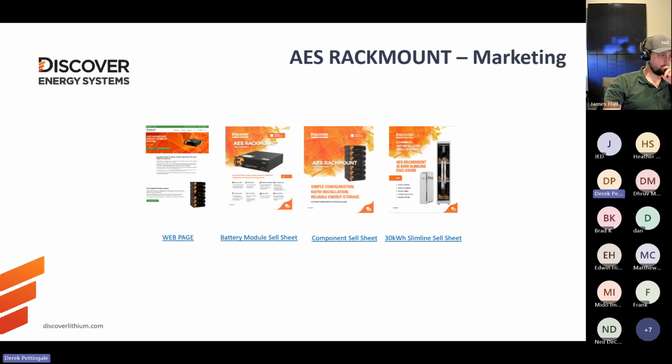We've got a few data sheets as well. These are all available from the website, and you can see in more detail what the offer is and some of the specifications.